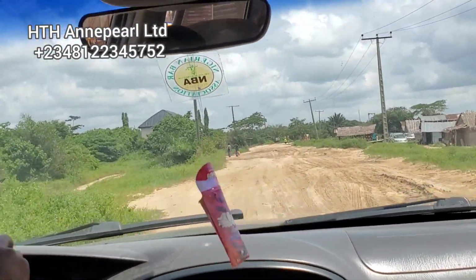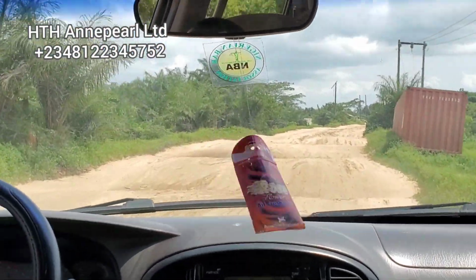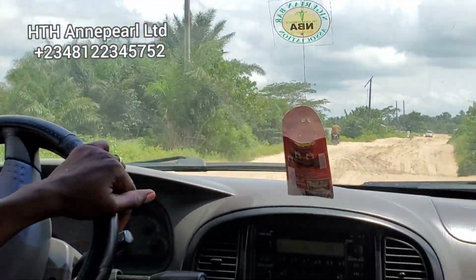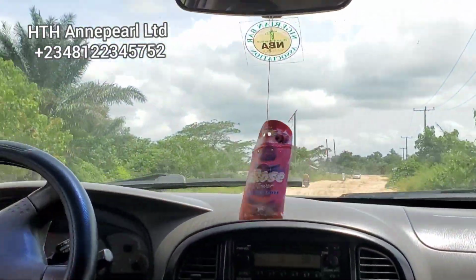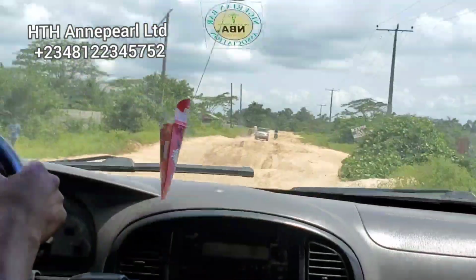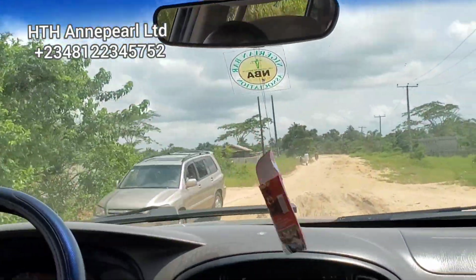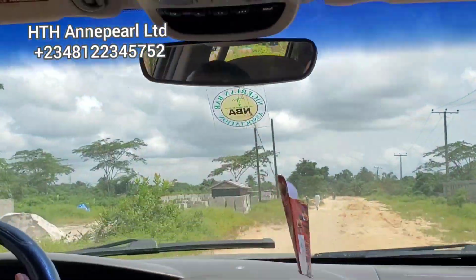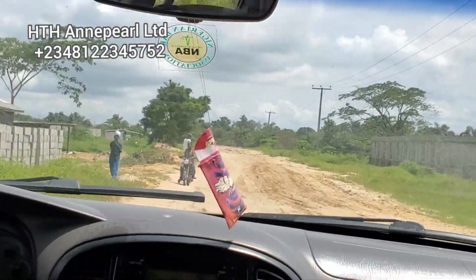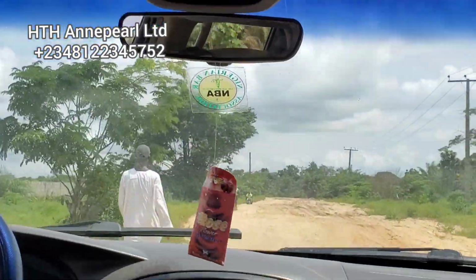Now, I've had clients who tell me, you know what, I don't want to trust my property with anybody. And you need to trust your property with the real estate company you're dealing with. The real estate company you're dealing with has been in existence for years, and they are capable of handling billions of properties, not just your own property. So you can count on them if your documents are in place.